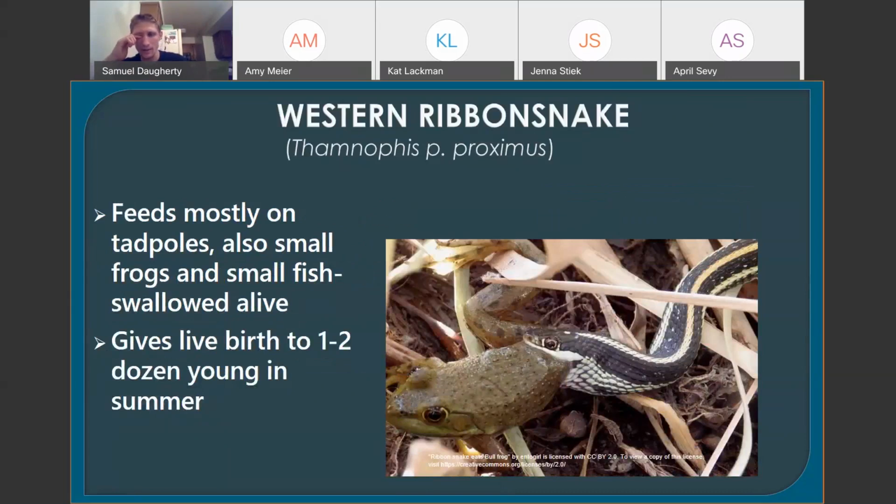Diet, pretty similar to garter snakes. They eat a lot of amphibians, especially tadpoles. They are somewhat limited in the size of prey that they can consume just because they're so skinny. They can't take on something like an adult bullfrog. They eat a lot of tadpoles, small fish sometimes, and again, they swallow them alive.